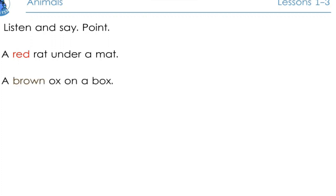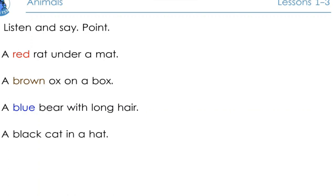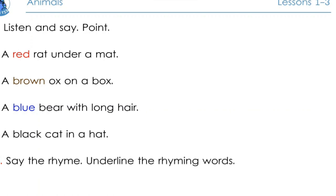Listen and say. Point. A red rat under a mat. A brown ox on a box. A blue bear with long hair. A black cat in a hat. Say the rhyme. Underline the rhyming words.